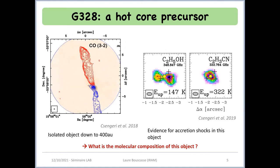This object was studied with the SPARKS data by Timea, and you see that you have a collimated outflow. And you have different gas distribution depending on the molecule. With the cyanides, you trace the warm component of the envelope. It's compact here, you see, and the O-bearing molecules show you these two spots, which correspond to two accretion shocks. Therefore, on this source, we knew the internal structure of the warm gas, and we could try to find some characteristics of these accretion shocks in the APEX data.